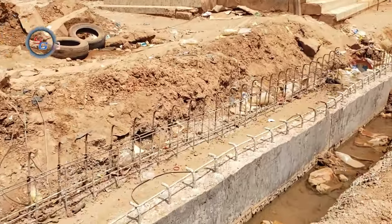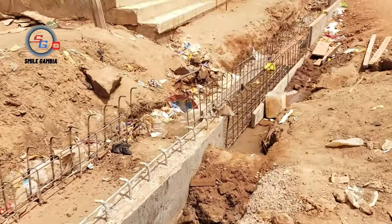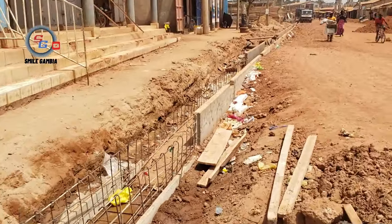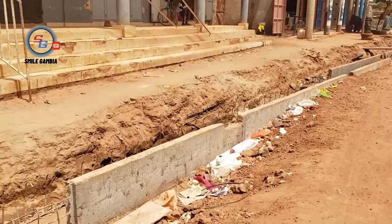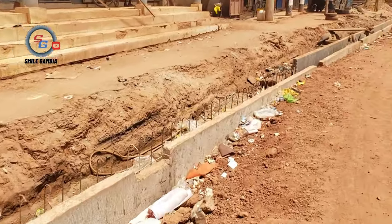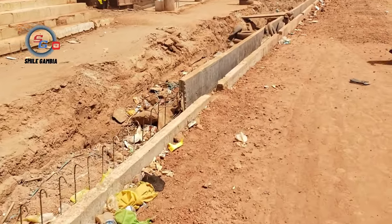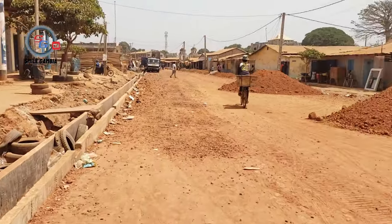Let me show you the canals as well. You can see these are the canals for the swift movement of water during the rainy season. You can see the projection of the iron rods in this part of the road is already being done. You can see the concrete as well. So bit by bit they are going far with the work.